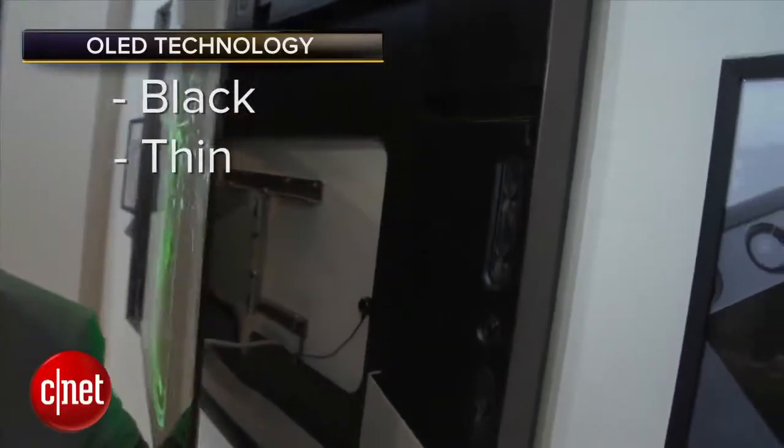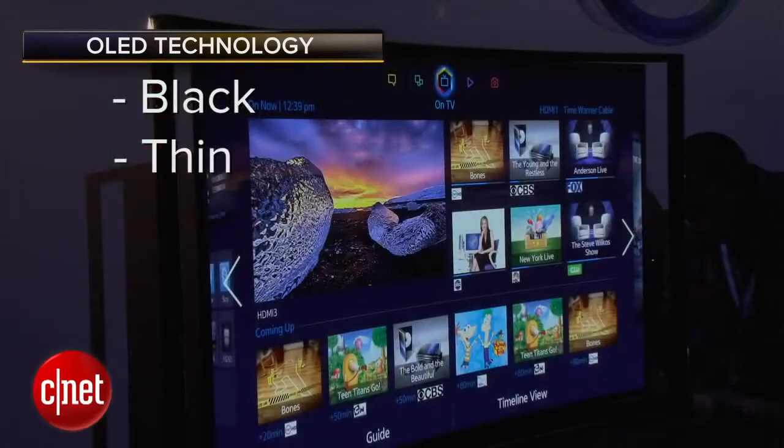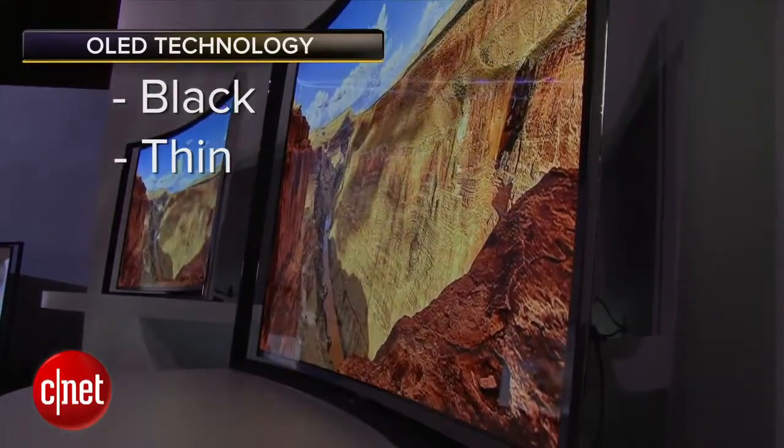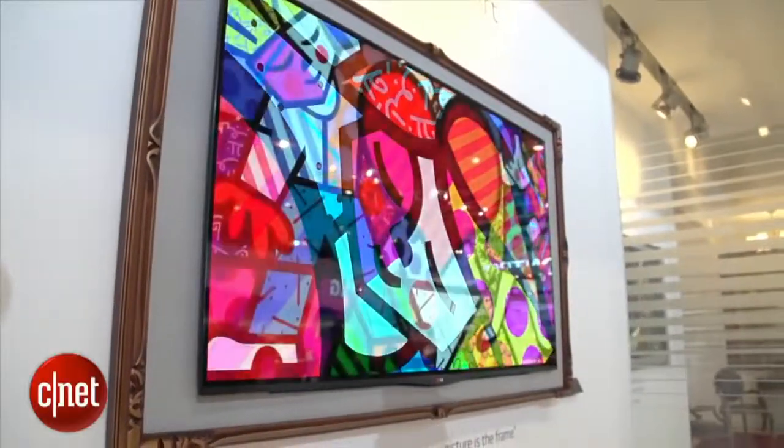Then there's thin. Because OLED TVs have no backlight and their technology is very thin to begin with, the overall finished television can be as little as 1/3 of an inch thick front to back. They look fundamentally different on a wall or in your living room. Consumers buy TVs almost as much from the side these days as the front, so this is important.